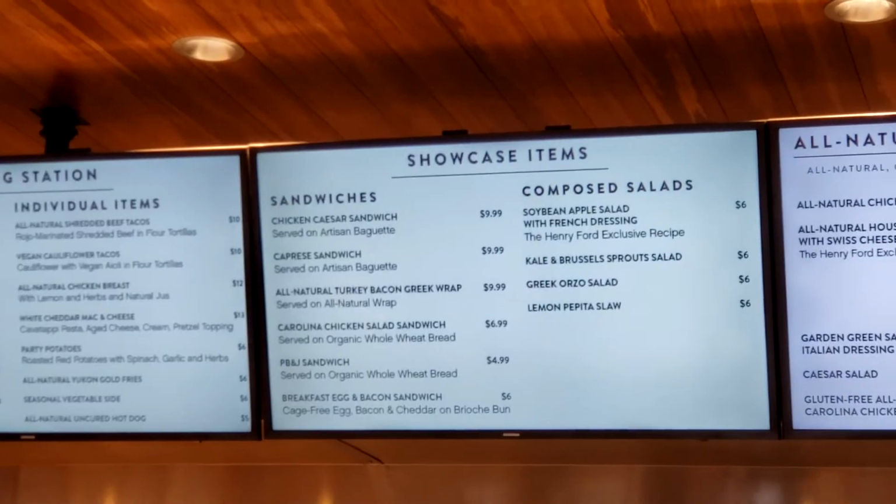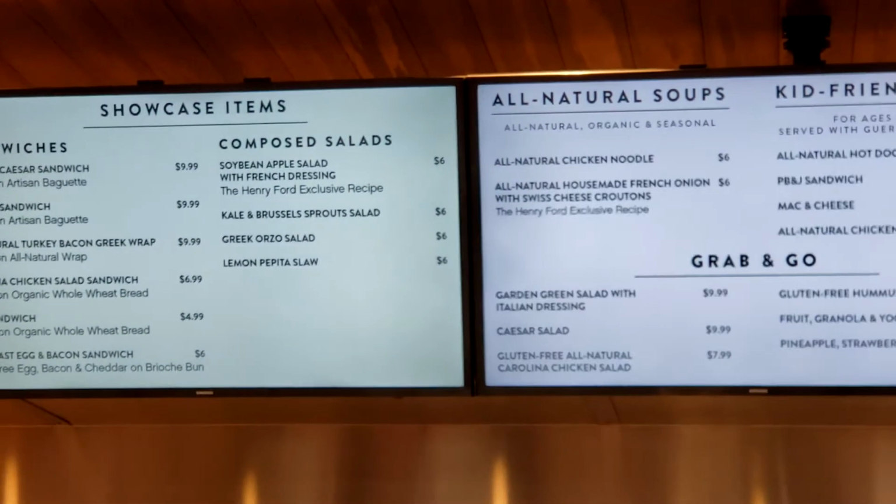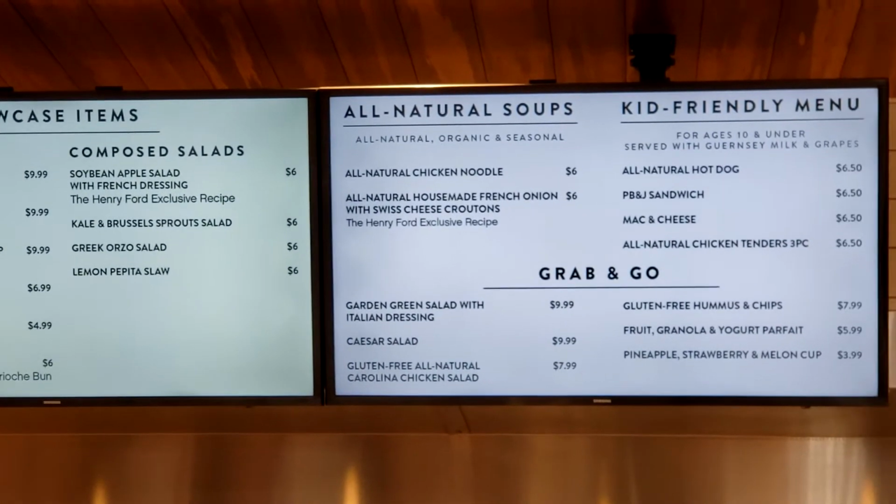I opted to get the cold pre-made deli sandwich. I wasn't looking for something big, just something to kind of tide me over till dinner time.